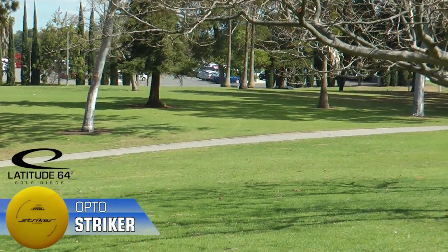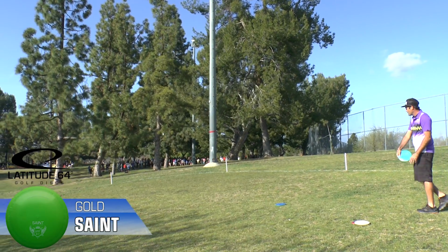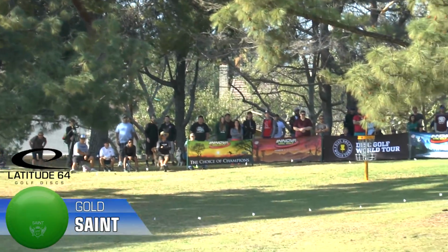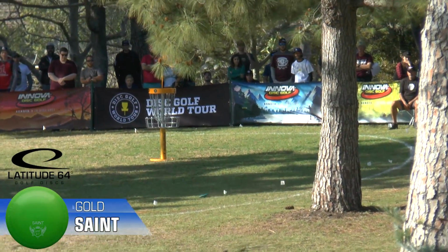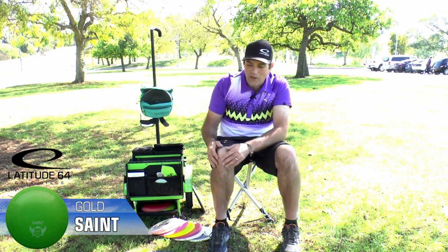The other thing that I have is my Saint. A gentleman that caddied for me replaced my old one that you used to see, but it's identical because he had the same exact one. He caddied for me and he felt bad, so he gave it to me. So I had the Gold Line Original Saint for really turnovers, and then half turnovers the Opto Striker. And that pretty much rounds out my fairway drivers.